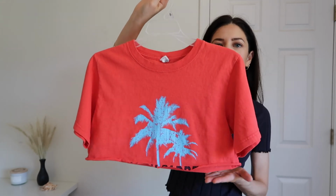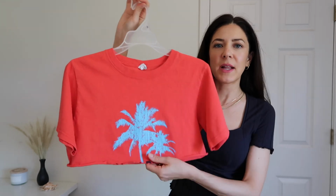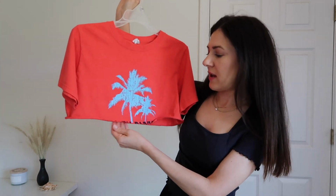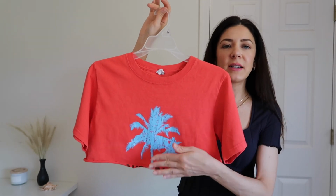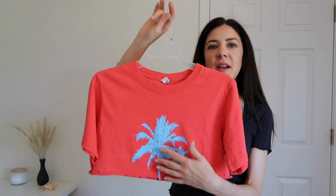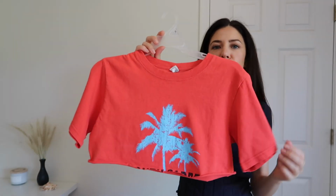And another t-shirt that I picked up from the men's section is this one. I cropped this one. I was planning to crop it right away. It said something at the bottom, but I was planning to get rid of it anyway. And once I wash it a few times, this will roll up so it will hide those letters. But I love the bright red color and the contrast with the blue palm trees. It is cropped really short, but I'm planning to wear this over bikinis at the beach with denim shorts. It's just a very summery bright color and I really like it.